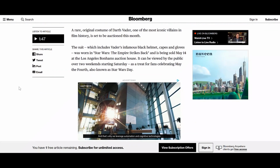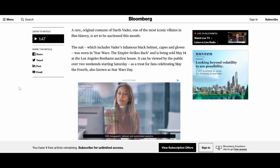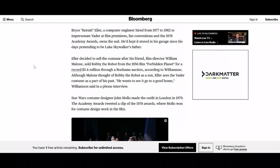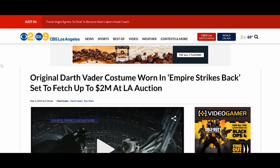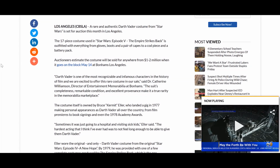A rare original costume of Darth Vader, one of the most iconic villains in film history, is set to be auctioned this month. There's a quote from Bonhams here: the suit's completeness, remarkable condition, and excellent provenance make it a true rarity in the memorabilia marketplace. Star Wars costume designer John Mollo made the outfit in London in 1979. It talks about his Academy Award. Here's another one from CBS Los Angeles: original Darth Vader costume worn in Empire Strikes Back set to fetch up to $2 million at LA auction. A rare and authentic Darth Vader costume from Star Wars is set for auction this month in Los Angeles.